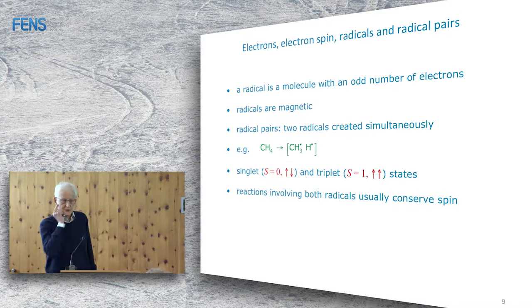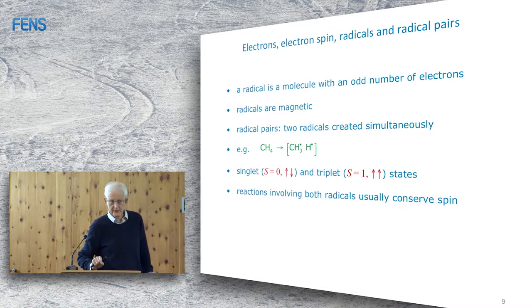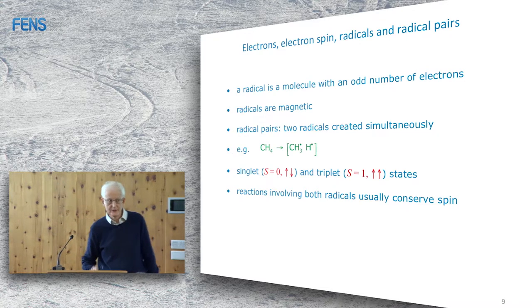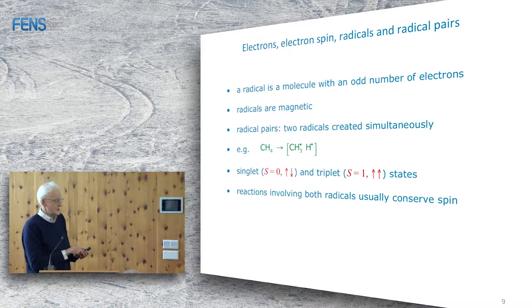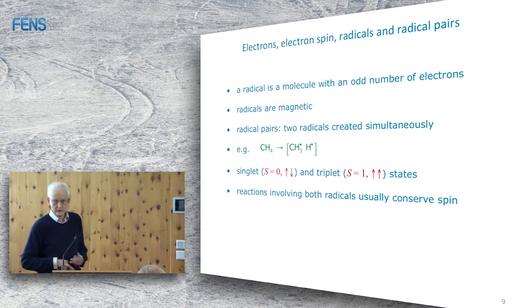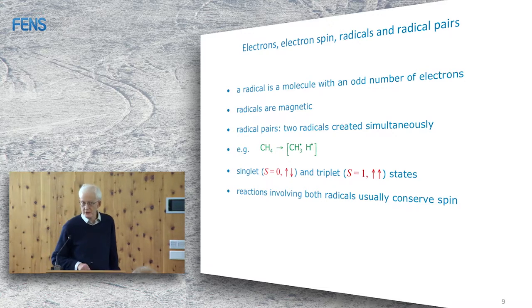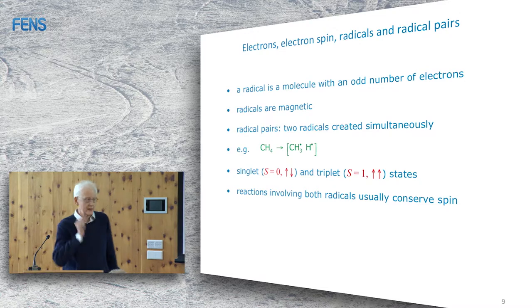And one of the properties of organic radicals, and we're going to be talking exclusively about organic radicals that don't have heavy metal atoms in them, is that the reactions that involve both of the radicals conserve spin. So you're used to the idea of conservation of energy. There's also a conservation law for spin angular momentum.